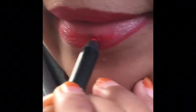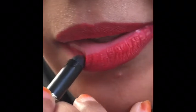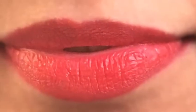So that's it guys. These were all the lip liners which I got from Primark, and I would highly recommend for you to try it out. And yes, all of these lip liners cost £1 each. And that's it.